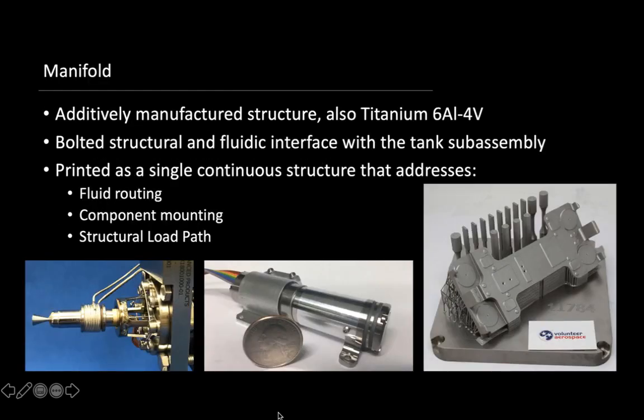The other half of the system design is the manifold. Whereas the tank was designed for simplicity, risk reduction, and very careful compliance within strict requirements, the manifold addresses pretty much all of the rest of the complexity in the system. We chose to additively manufacture the manifold from grade 5 titanium, which allowed us to print all of the fluid lines and structural interfaces into a single continuous piece. The choice to additively manufacture this part gave us significantly more flexibility for volume packaging and mass savings, which were by far the tightest two constraints on the remaining design downstream of the tank.